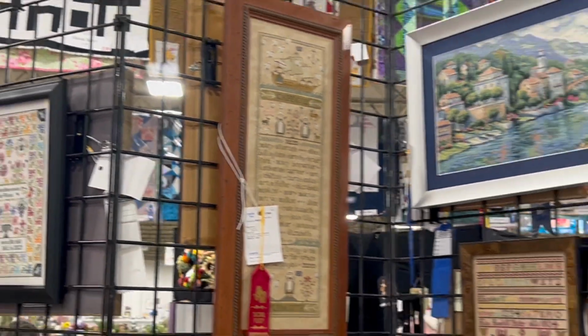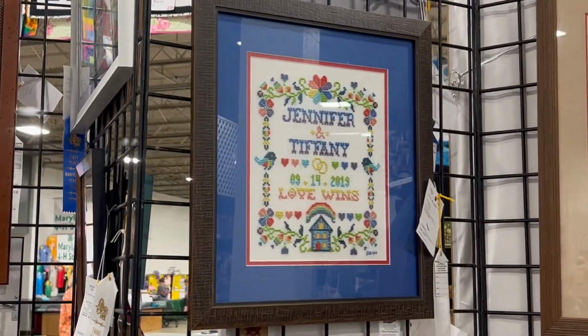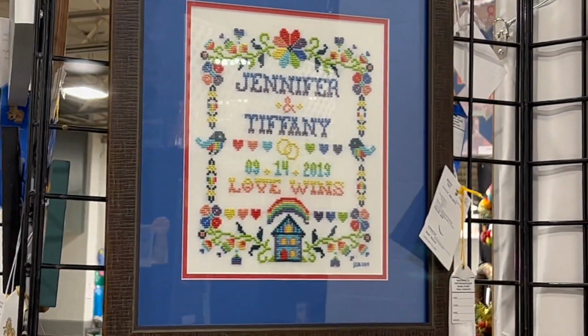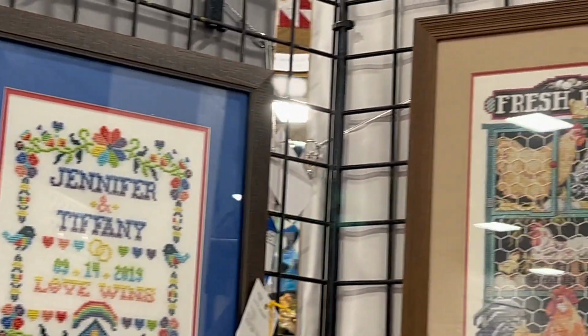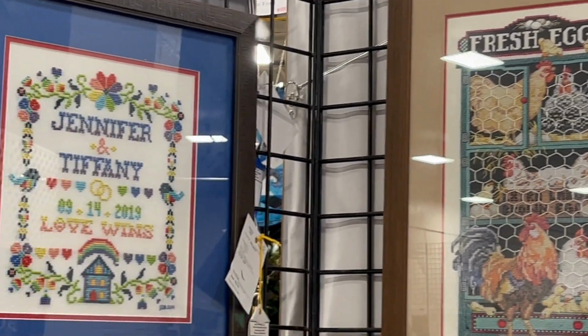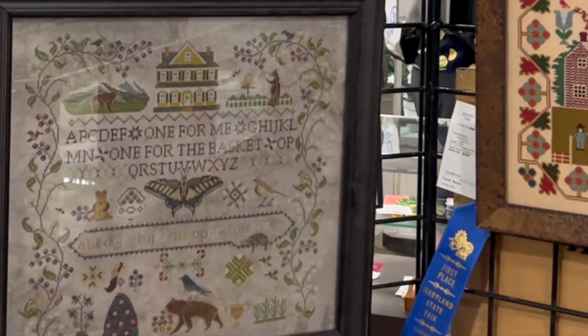There's the Cardinal sampler, the Brenda Gervais piece. Here, Jennifer and Tiffany Love Wins. That's a marriage sampler, and it has a really nice matting on it. Really lovely with the rainbow in the house. Here's Fresh Eggs. Next, we're going to be moving down, and this is a blue flower sampler.